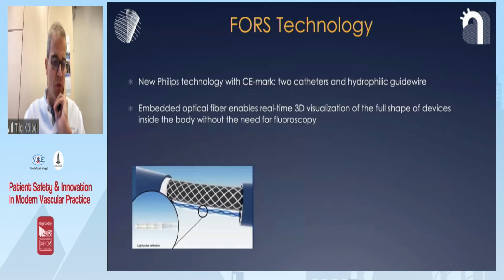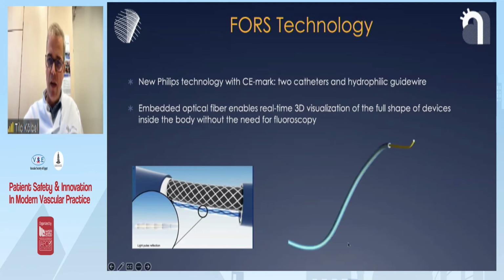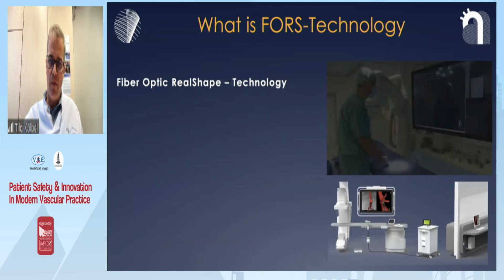As a last part of this talk, I would like to introduce you to the FORS technology and have a short edited live case at the end of it as well. This technology, I believe, is the modern way of doing low-dose complex repairs using guide wires and catheters that have inbuilt a fiber which is able to visualize the whole length of the used devices, generating an image of our catheters and wires that looks like this without using any radiation.